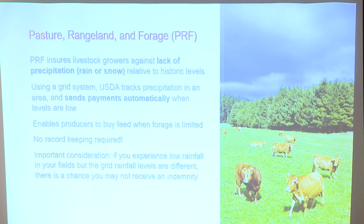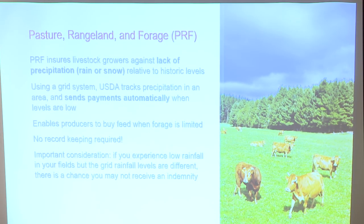Another type of insurance that we're seeing more use of here in New York is called Pasture, Rangeland, and Forage. And it insures livestock growers against a lack of precipitation. And it can be either rain or snow relative to historic levels. And this is done through remote sensing. USDA has a grid system where they're tracking precipitation. And if you're in a grid that has lower precipitation, you automatically get a payment if you have this insurance. And the idea is that it will enable you to buy supplemental feed when you don't have enough forage available. No record keeping is required because, again, they're doing this on the grid system, so they're looking at what the weather data is, putting it on a map, saying, oh, yeah, your pastures are here, you should have gotten more rain.